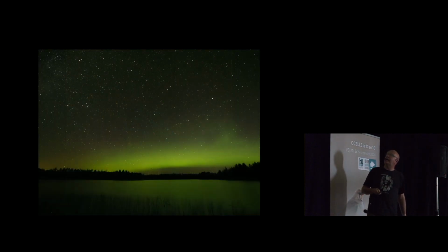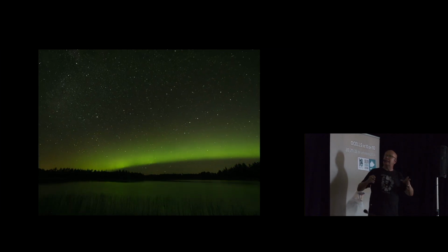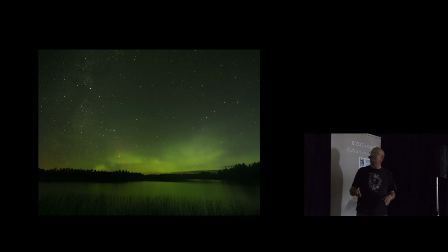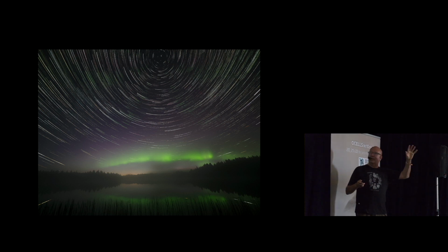Anyway, and this time of the year, very, very good chance for northern lights, aurora borealis. This is a time lapse. I have left my camera outside for the night. I was sleeping in a cozy cabin myself, and my camera was outside, and it was taking the auroras. This is a star trail picture. Again, I was sleeping. My camera was outside, and there was even an aeroplane. You can see the aeroplane flying almost from the center. I'm pointing the camera to the North Star to get the circles around the North Star. And here are both. Here are a little bit of auroras and a little bit of star trails too.